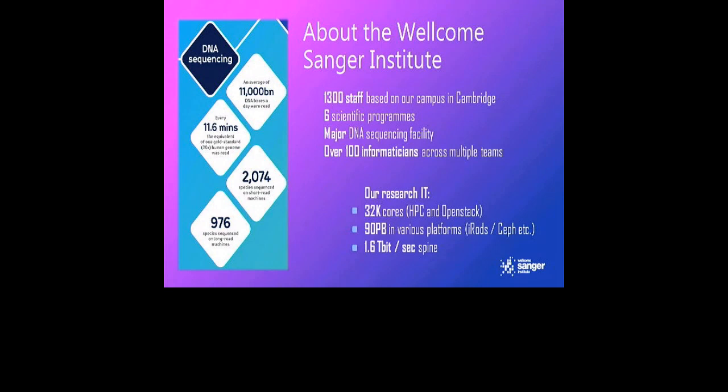I've got some facts and figures there about the IT. We currently have about 90 petabytes of data, and that's a mix of phenotypic and genomics data, and that's rapidly growing. And I'll touch on some of the challenges that gives us later. Our main workloads are large. I would call them HTC, which is high throughput computing, rather than HPC as such. So it means that being able to shift data around network-wise is quite a thing for us. So we invest quite a lot of time and money in that.